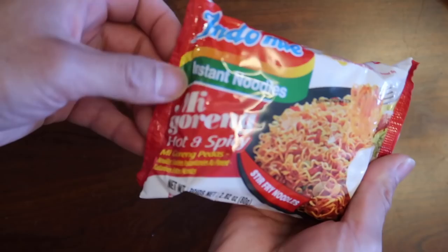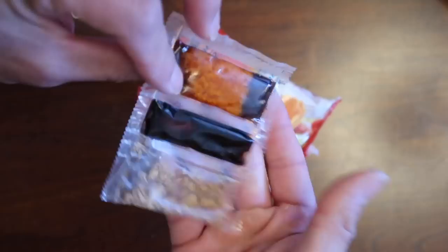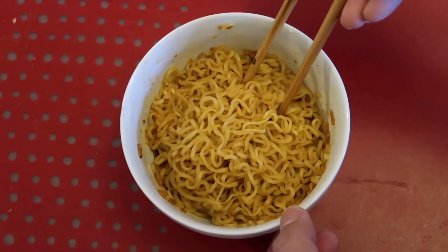Indomie, hot and spicy, product of Indonesia, comes with different seasoning here. For how many seasoning packets there are, this really doesn't have that much taste. Having said that though, it has a very nice, subtle taste. There is absolutely no spiciness at all. I would give the spiciness level a 0.